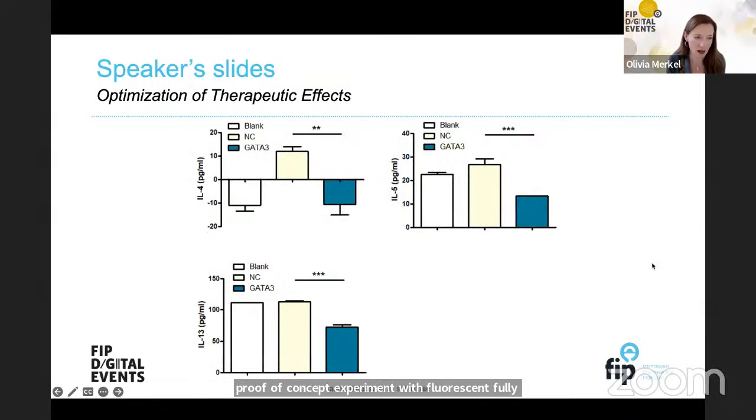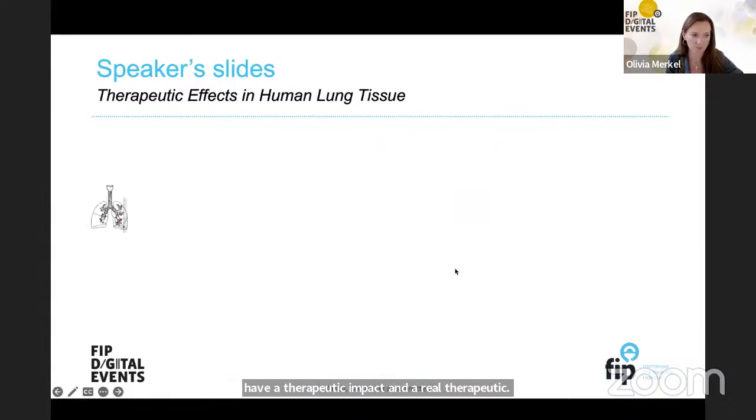And we used siRNA against GATA3, where initially we had to optimize sequences and blends of different sequences. And so in this project, we used siRNA against GATA3 and then measured the effect on the downstream cytokines, such as interleukin-4, interleukin-5, and interleukin-13. And we saw that when we compared to the same nanocarrier with the negative control siRNA, in all three cases, for all three cytokines, we saw a significant reduction of the cytokine level, so that we were able to confirm that if we downregulate GATA3 in activated T cells, we can really have a therapeutic impact and a real therapeutic success in downregulating the downstream cytokines.